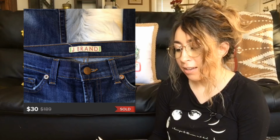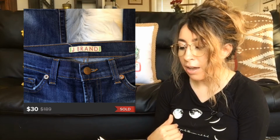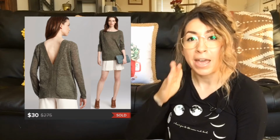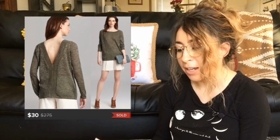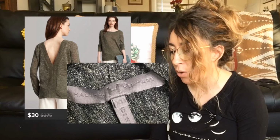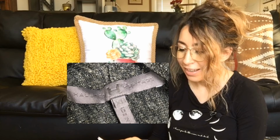This next item was another bundle. This was a pair of J Brand jeans and a Halston Heritage sweater. Now this sweater was beautiful. It had a really pretty metallic kind of shimmer to it, and then it had a deep V back, which I thought was really neat. I did sit on this sweater for quite a while though, so I was happy to see it go. This bundle sold on Poshmark for $40.